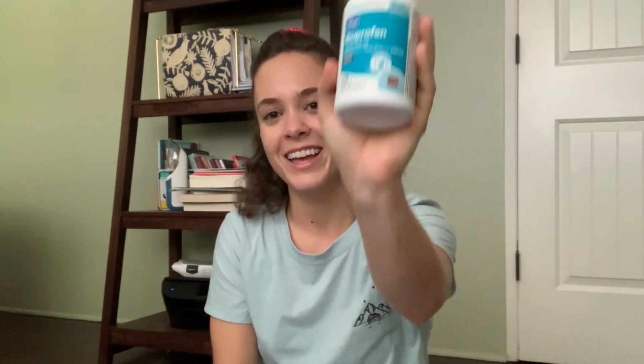The next thing, in terms of comfort, like first aid type items, is ibuprofen. This bottle is huge. I'm not bringing this whole bottle, obviously. I do have a little travel bottle somewhere, and I will put some ibuprofen in it and bring that. But this is always good to have.